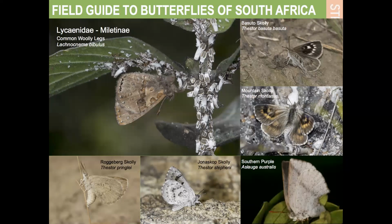Then we have the scollies. And I've put 4 examples of scolly here. The genus Thestor, which is almost endemic to South Africa. The basuta, the one at the top, that's the only one that's not endemic. It's also found in Zimbabwe. That's a female, and she's actually laying eggs in the dirt.